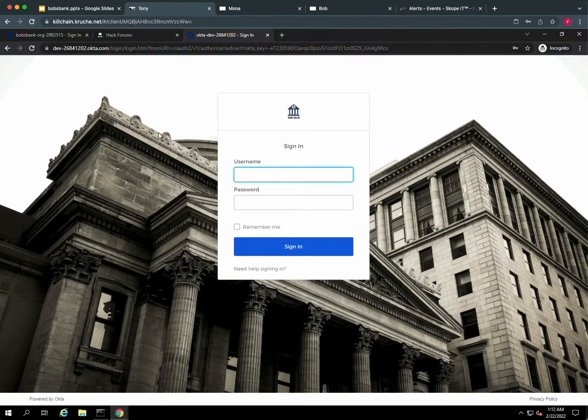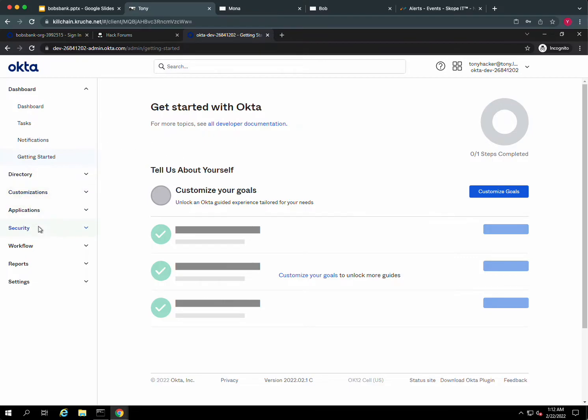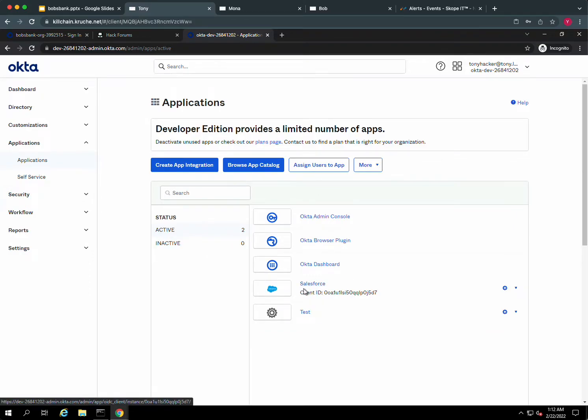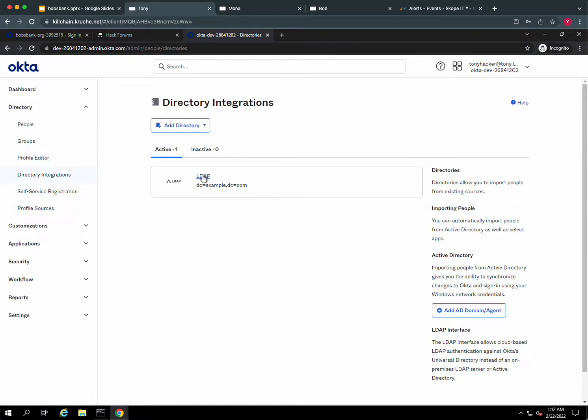So it looks exactly the same, except the URL is a little bit different. So he has administrative access, Tony Hacker at tony.local, into that Okta instance. He goes into that and he sets up two things. So first of all, he sets up an imaginary Salesforce application, which is simply a URL redirect to corporate Salesforce. And he also creates a directory integration with an LDAP server that allows him to get clear text usernames and passwords of anyone who attempts to log into his Okta instance. So all he needs to do now is to start an LDAP server that would happily authenticate everybody.